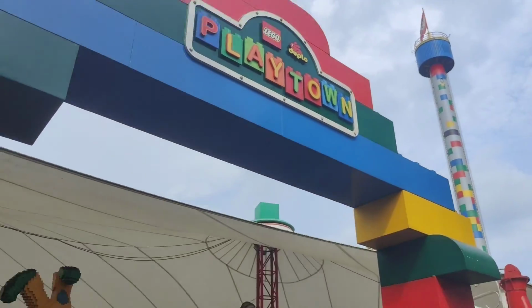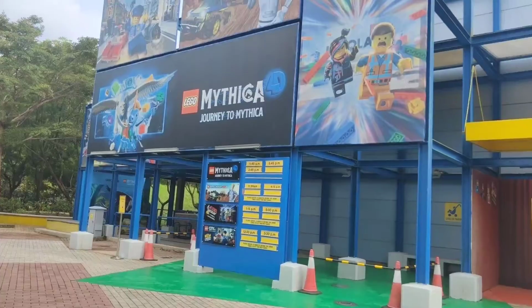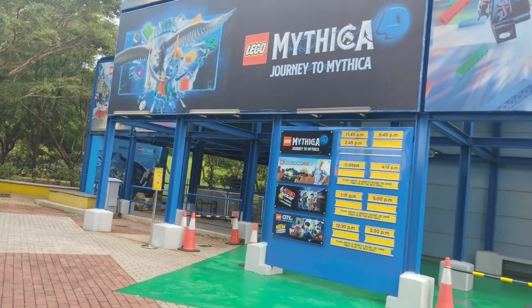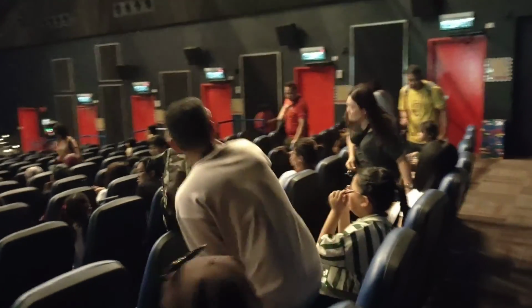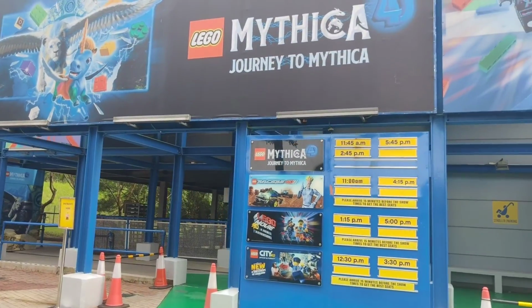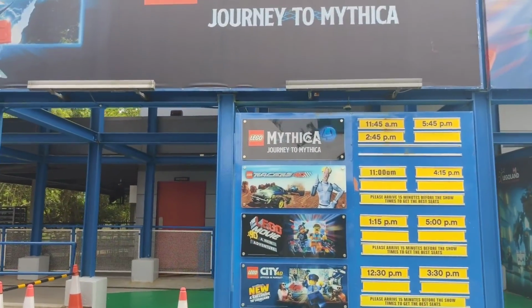Alright, in Duplo Playground, there is this little mini train that's really just for kids. The 4D movie theatre is very comfortable. The seats are a good size. Won't feel too squished in. And there are movie sessions throughout the day. You will get wet. It's a 4D movie theatre and they spray you with water a fair bit. But it's a nice place to sit down and enjoy your show.